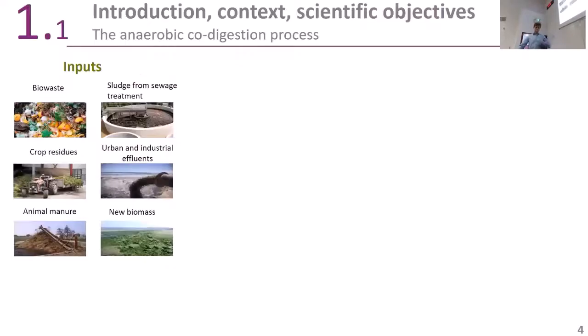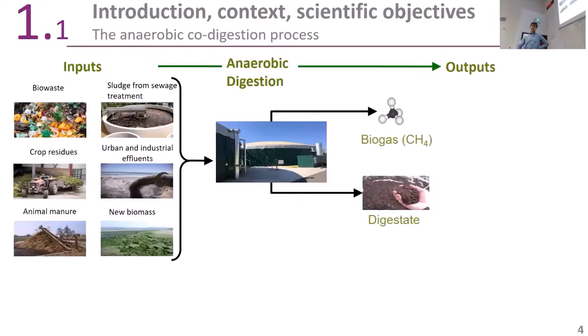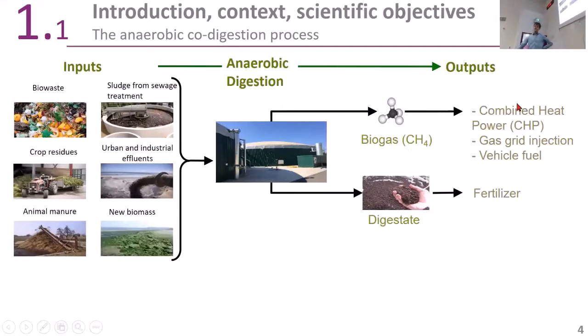As an introduction, the context is the anaerobic co-digestion process. We have a variety of inputs, including byways, crop residues, urban and industrial effluents, a wide diversity of substrates, which can be valorized through the anaerobic digestion process to provide different outputs. We have the biogas itself, which is mainly made of CH4, methane, and the digestate, which is the co-product.